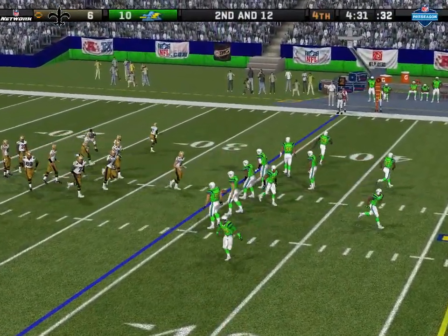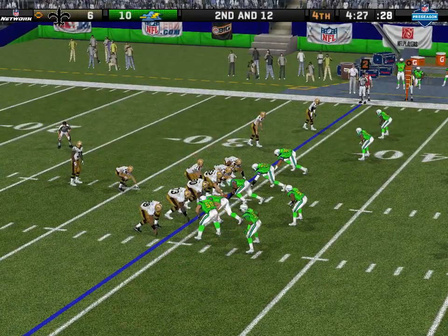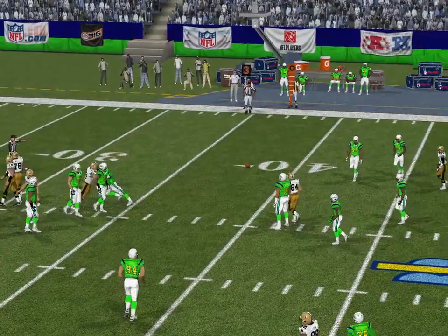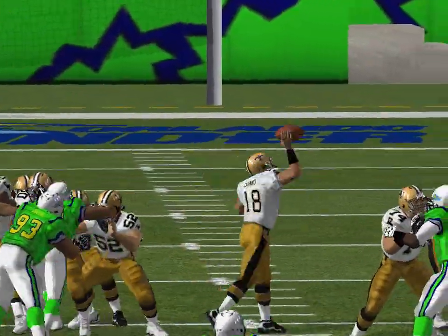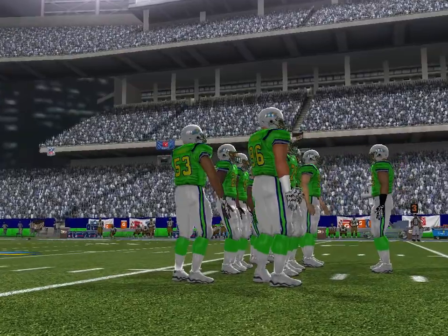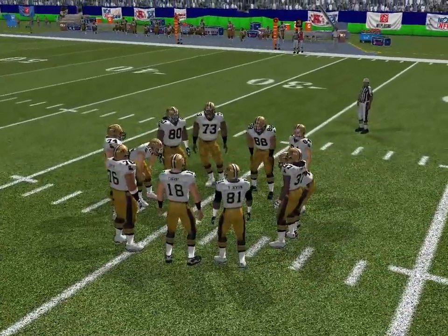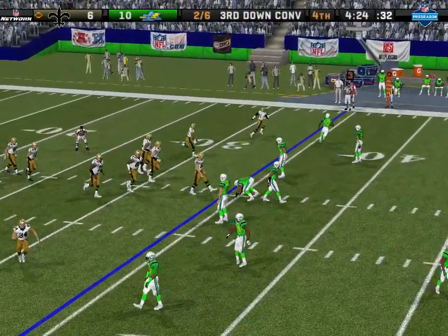Watch your man. Set. He gets rid of it. He didn't want to risk an interception and decides to throw it away. Ball on their own 34-yard line.